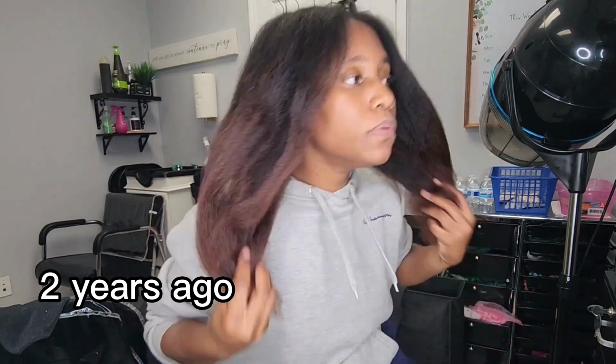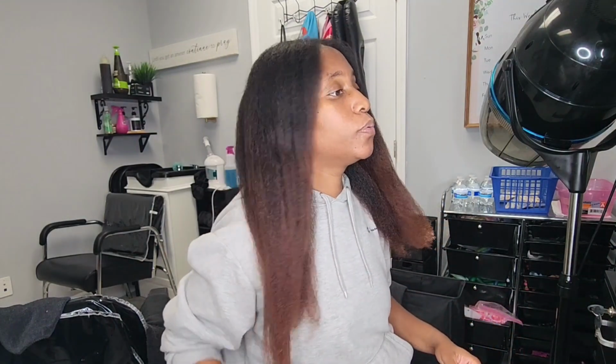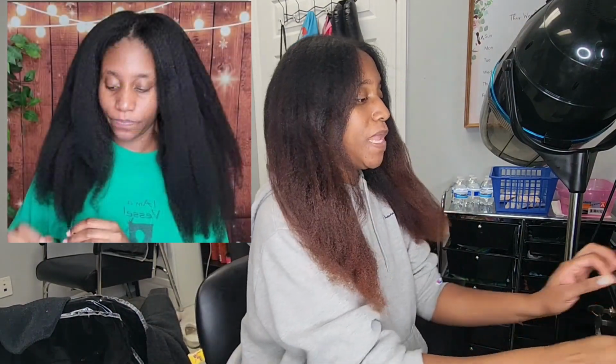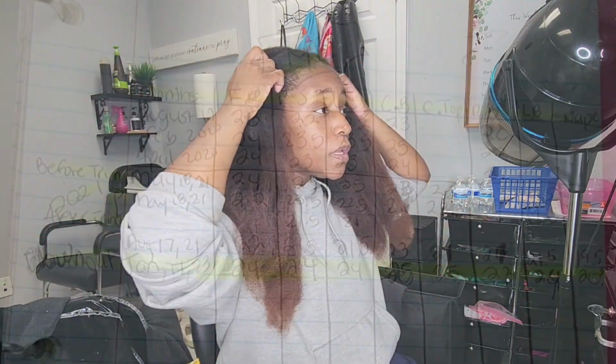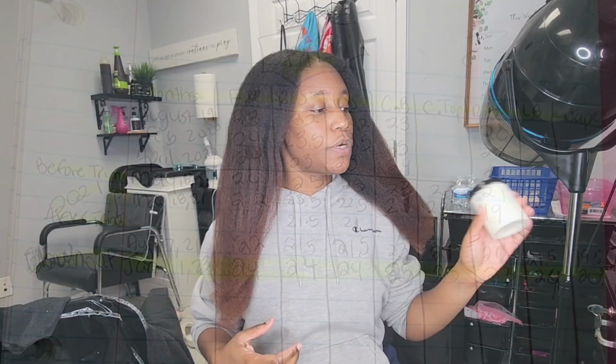Yeah, this is my hair. I feel like it grew, but I don't... What do you think? I don't know. Did it grow? I can't tell sometimes. I feel like it grew from the last time I blew it out. I will leave a picture from the last video. I will be measuring it to see if it did grow out. Okay, I added butter to the ends after I blew it out.